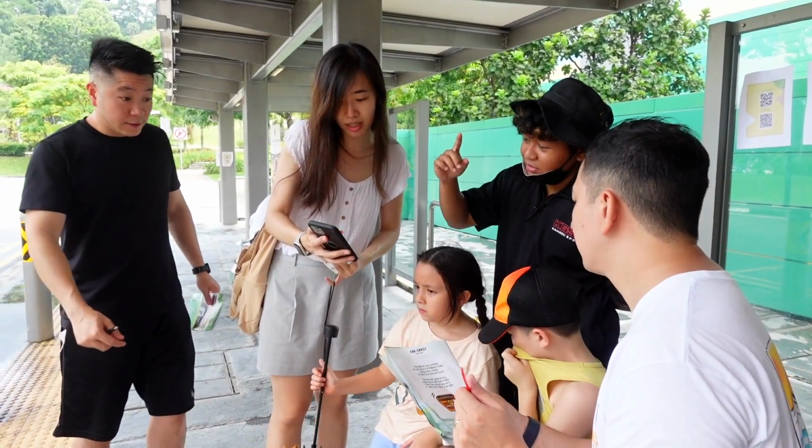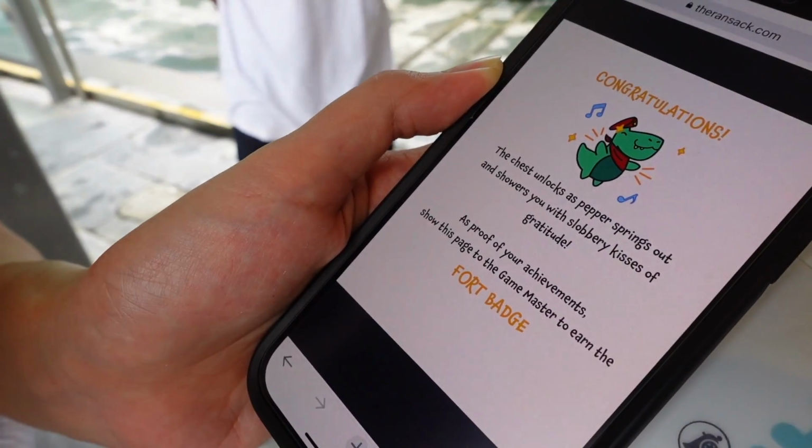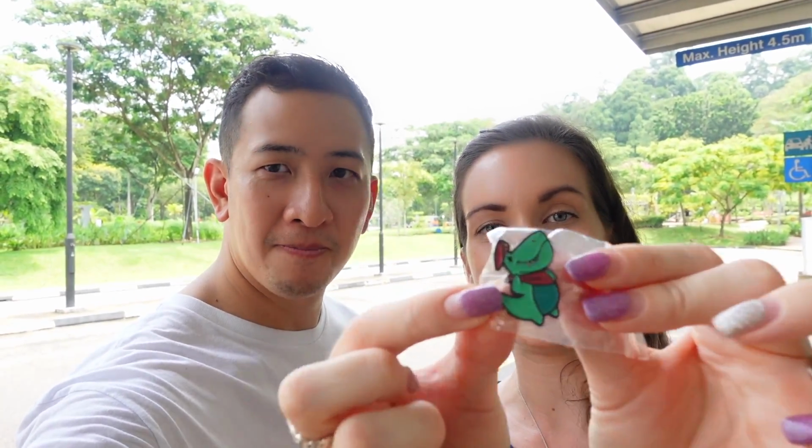We're one of the first groups back, which feels pretty good. A little bit competitive, not gonna lie. But the tour guide is now telling us how we crack the last code based on all the clues that we found, but we are not gonna tell you the answers. Woohoo! We have finished the tour. We got little dinosaur badges, which are pretty cool.